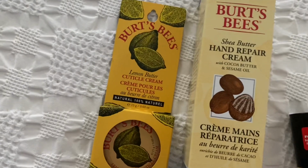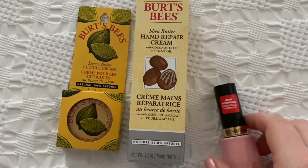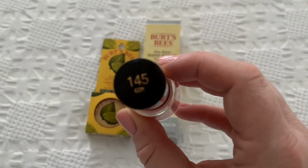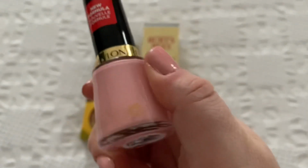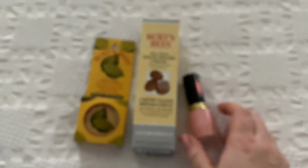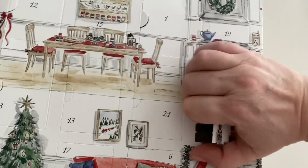I just wanted to show you what I had picked up at the drugstore while I was out. I found a new nail polish. I really like this Revlon brand, so it's not the gel nail polish, it's just a regular nail polish. And I've always liked this brand, so I thought that I would try it again. And then I also got Burt's Bees cuticle cream and hand cream because my hands have been dry.